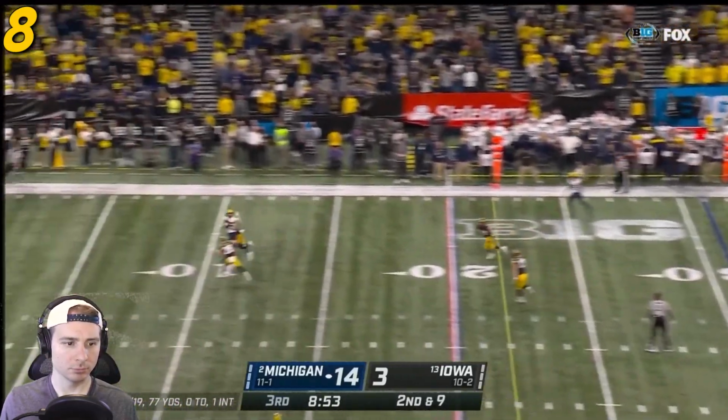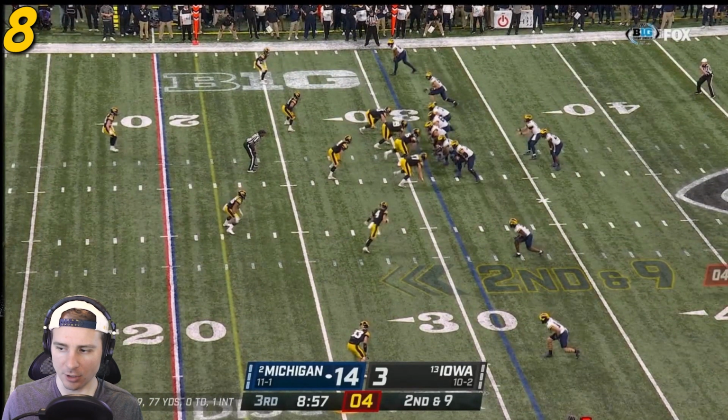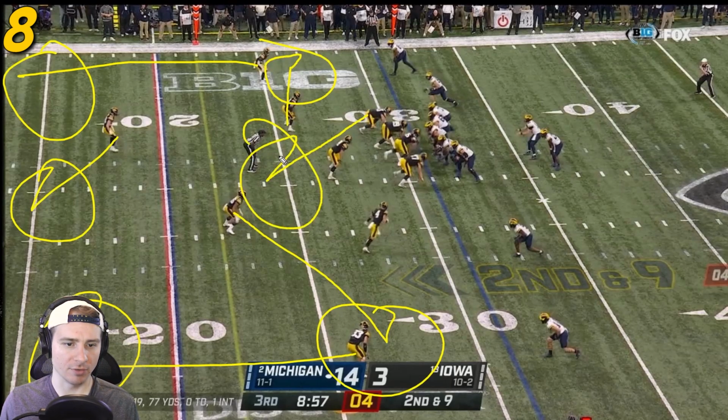McNamara delivers and it's caught inside. Schoonmaker with a nice catch here inside the 5. Cover 3 it looks like for Iowa. So they're dropping 1 for deep third, 2 deep third, 3 deep third. Bringing this guy up, he'll have flat responsibility. This guy will have flat responsibility here. You're dropping back your defensive end for the middle of the field.